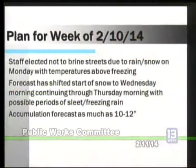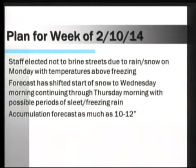And the forecasts since this weekend have been all over the map, but now we seem to be settling in. I put 10 to 12 on the slide, but we seem to be settling into an 8 to 12 inch forecast, with the potential, obviously, for some pockets to get even more than that. But I would say we're probably in a safe bet to get 8 to 12 here in Winston-Salem pretty easily. And the amount of snow we get is going to depend on how much sleet and freezing rain we may end up with on Wednesday evening.